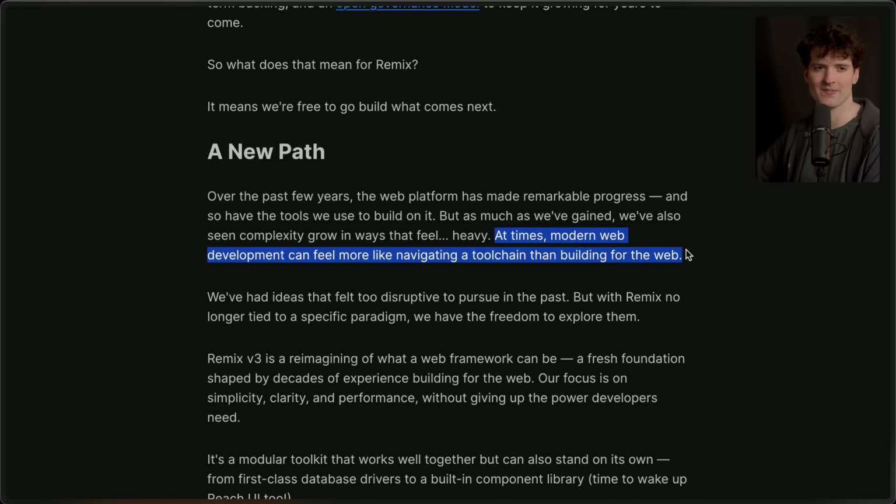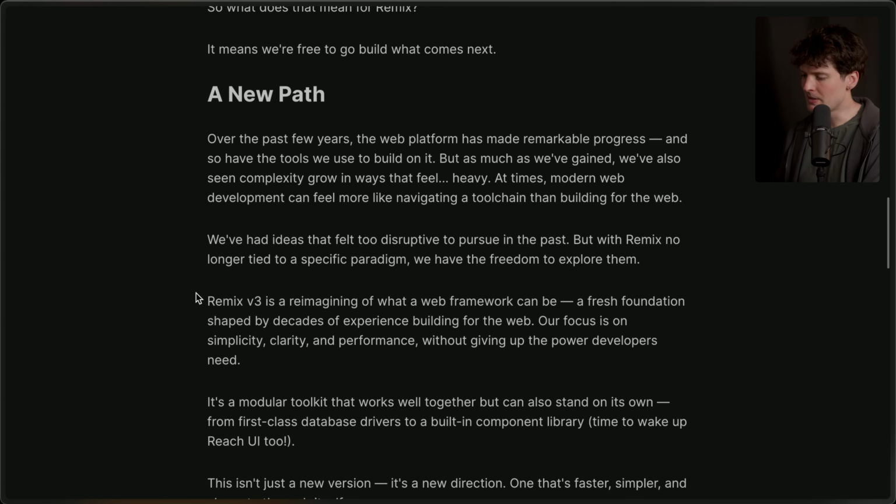Couldn't agree more. We've had ideas that felt too disruptive to pursue in the past. But with Remix no longer tied to a specific paradigm, we have the freedom to explore them now. Remix v3 is a reimagining of what a web framework can be. A fresh foundation, shaped by decades of experience building for the web. Our focus is on simplicity, clarity, and performance, without giving up the power developers need.